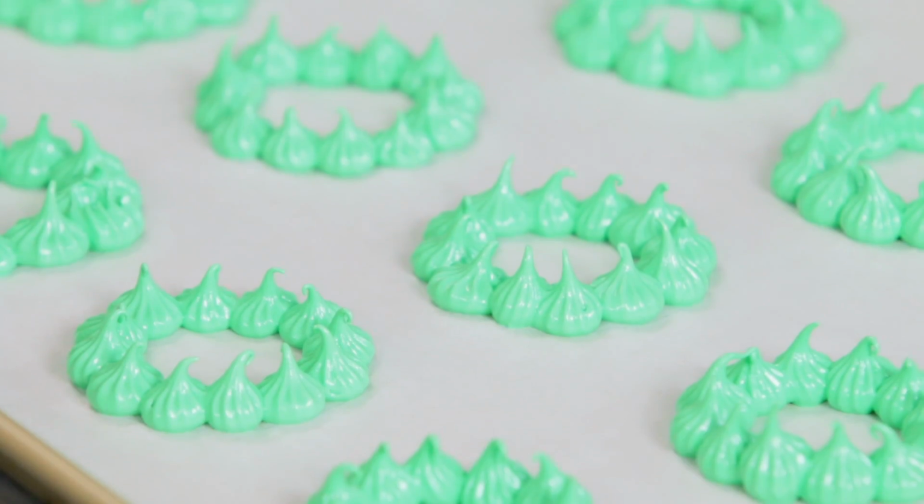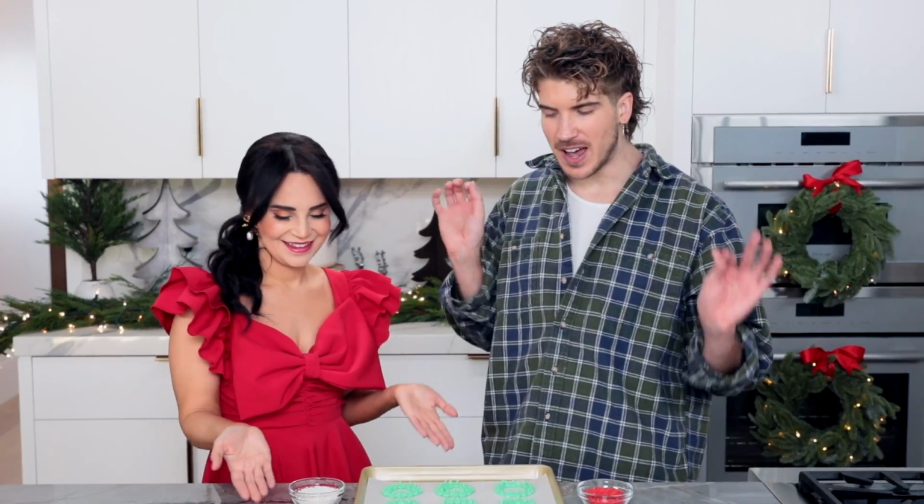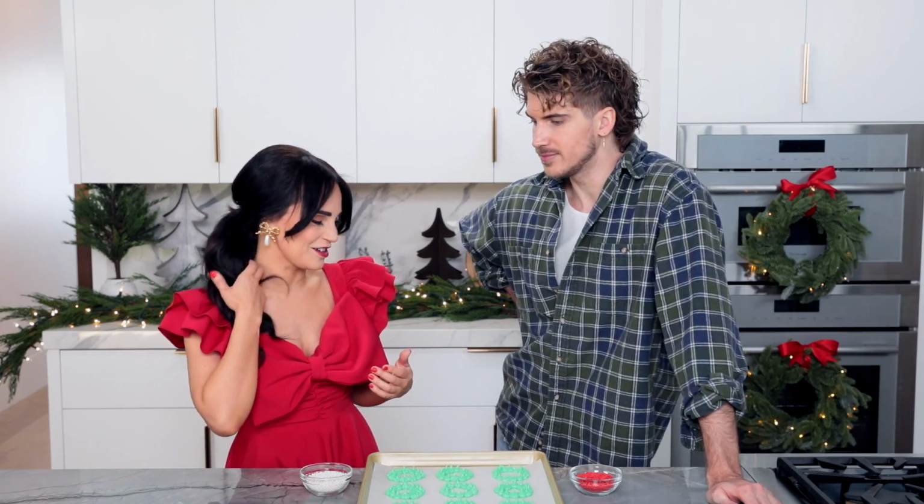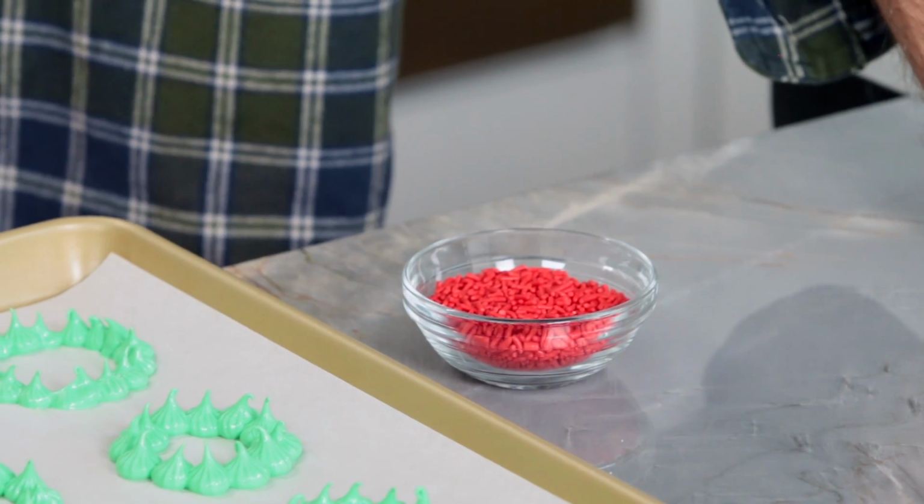Okay, we're all done with the piping. Now it's time for the pretty part where we can make them actually look like wreaths. Yeah, we're gonna be adding a little bit of decoration here, so you can do whatever you want. I'm using 2 different colors of sprinkles. Joey has got some red traditional sprinkles, and then I've got little white balls.